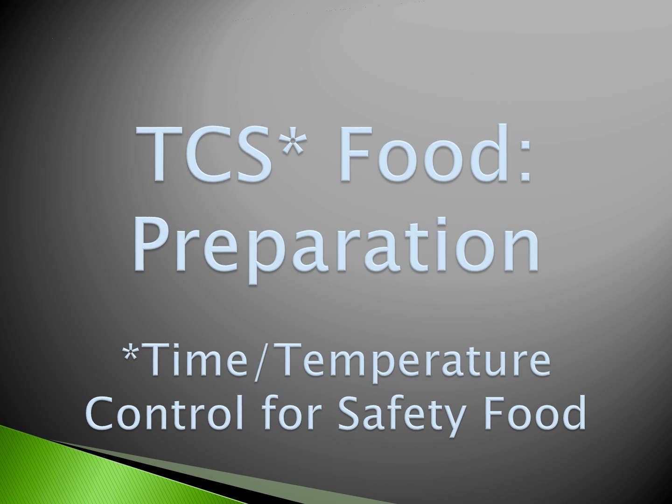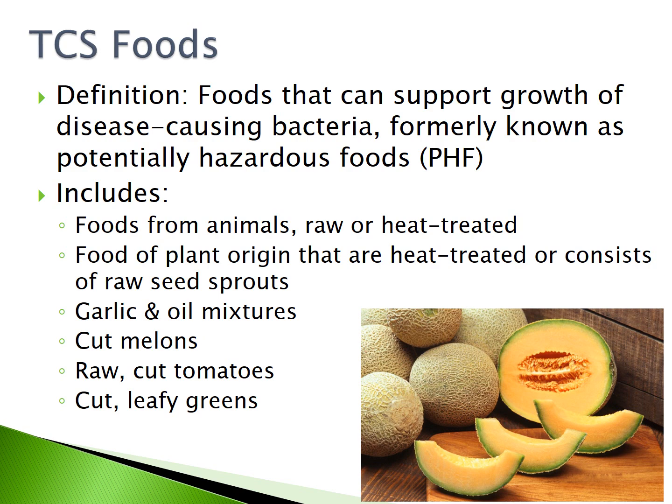TCS Food Preparation. TCS stands for Time Temperature Control for Safety of Food. TCS foods are foods that can support growth of disease-causing bacteria. They were formerly known as potentially hazardous foods. They include foods from animals, raw or heat-treated, foods of plant origin that are heat-treated or consist of raw seed sprouts, garlic and oil mixtures, cut melons, raw cut tomatoes, cut leafy greens.